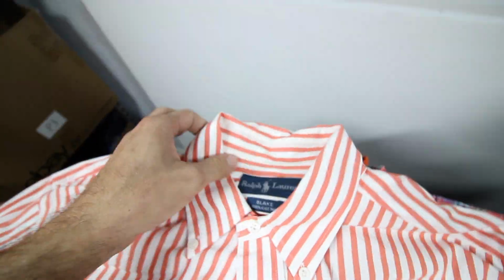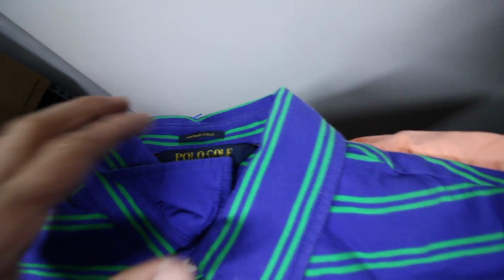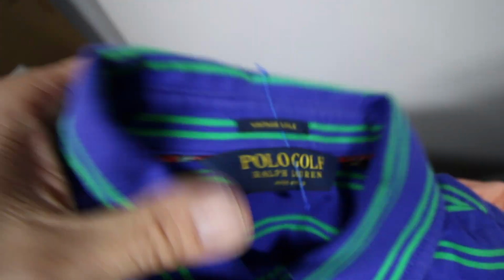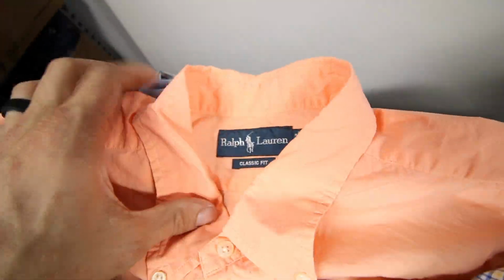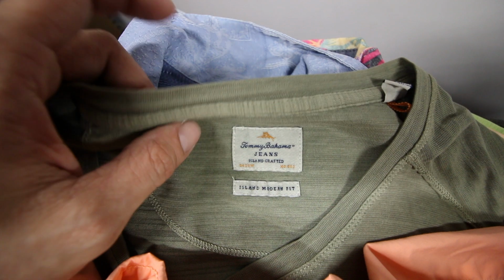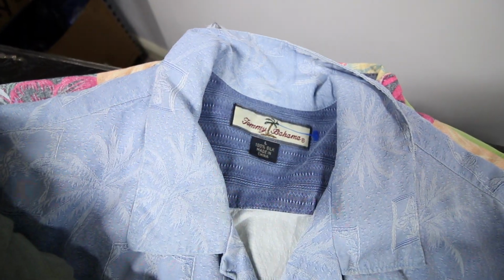Another Black 100% cotton, orange striped, and then another newer style XL polo and 2XB button down short sleeve. Classic fit 2XB and a classic fit polo golf. Vintage Lyle & Scott, I don't know how you pronounce that, but another $12, $15 shirt. Another 2XB classic fit, another XXL classic fit, and then we're getting down here to the end. Tommy Bahama jeans, long sleeve t-shirt, Island Modern fit. This again isn't worth a ton, but I believe I threw this in with those other shirts for the 5 for 15 deal. And then we're going to get into some Hawaiian shirts.